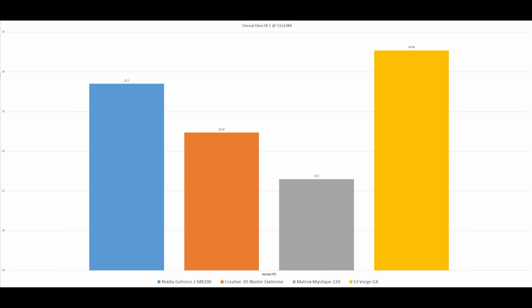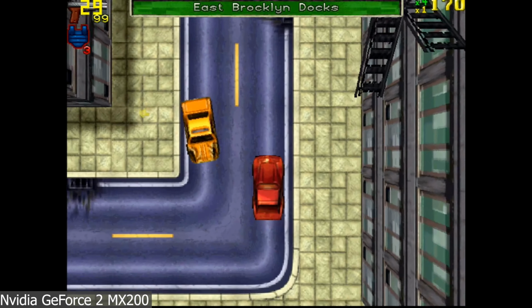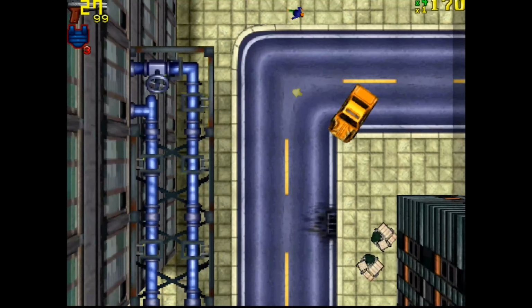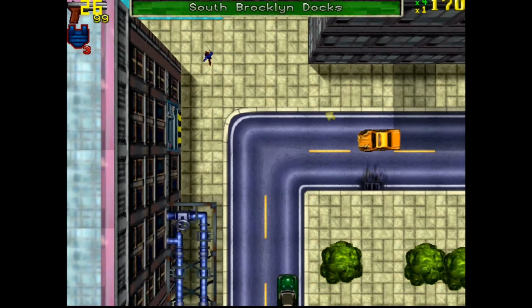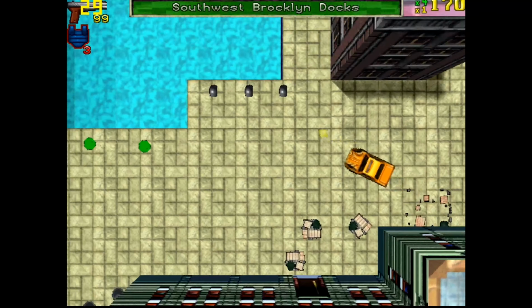But next up we'll run GTA 1, and this is running in, of course, DirectX mode. I turned the frame limiter off, and each of the cards will be running at 640 by 480 resolution with 16-bit colors.